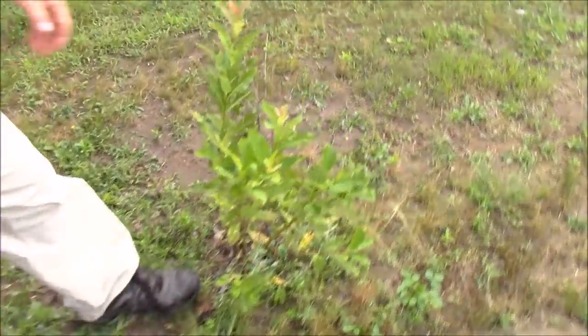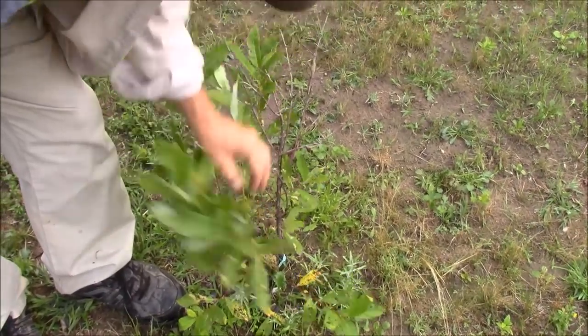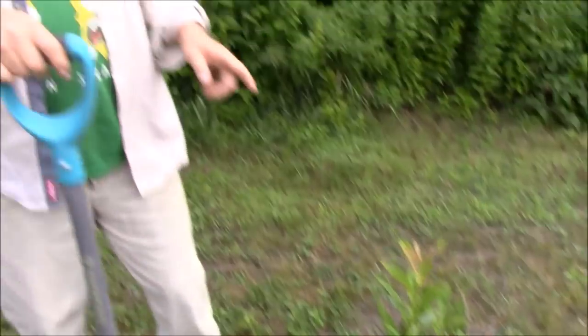And then we bought this one as well, but this one died. I'm not going to pull it out. See, this here is a stalk, but it's still kind of rubbery, and I'm hoping that it will come back from the roots in the spring. You know, I kind of doubt it, but anyways, we have an indigo gem that survived.